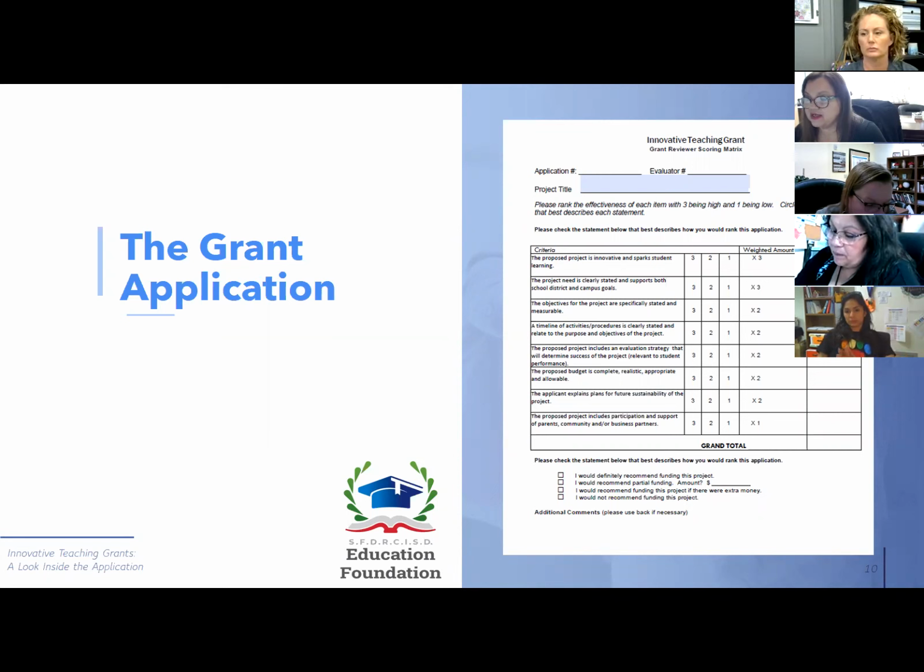Now, once the committee comes together and reviews all the applications, they will look at the ones that score the highest and propose the funding to the Education Foundation Board. And then the board at a later time will approve. They will say, okay, we have X amount of dollars. We did very well on our fundraisers and we can fund all of these grants. There have been occasions in which they have gone back, because we've had applications marked as we would recommend this funding if there was extra money, and then we found the extra money and were able to include them as part of the grant.